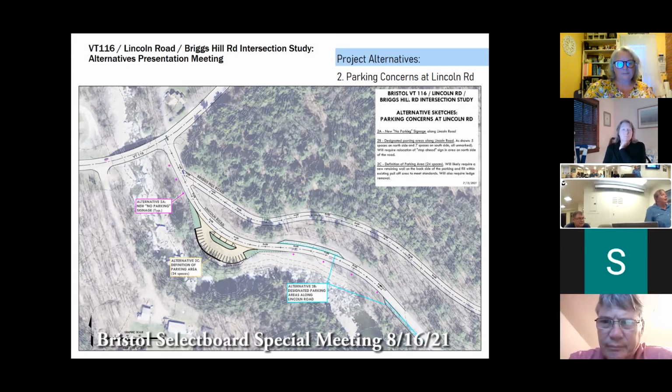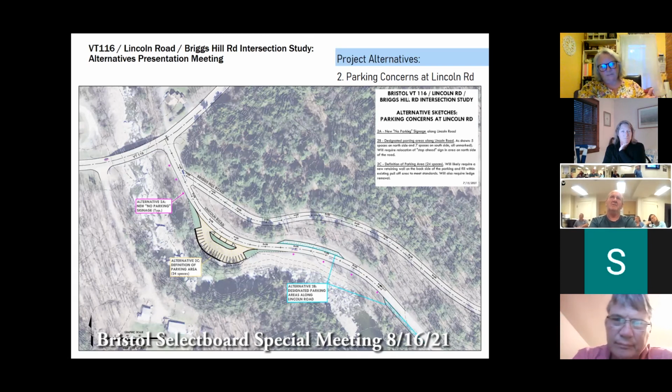So for the parking concerns, the few things that we looked at, first one would be adding signs. There is a sign up here that says no parking for 1 mile or something like that. I have a picture of it for later. The next mile, yeah. There are no parking on pavement signs all the way. Yeah, three or four signs all up through there, and then there's some more further down.